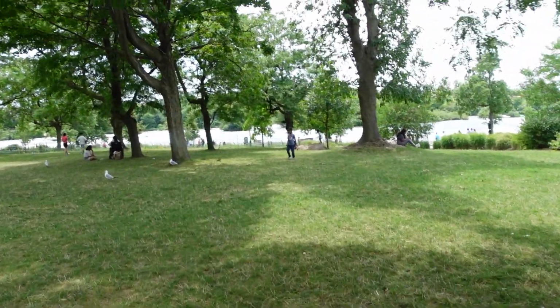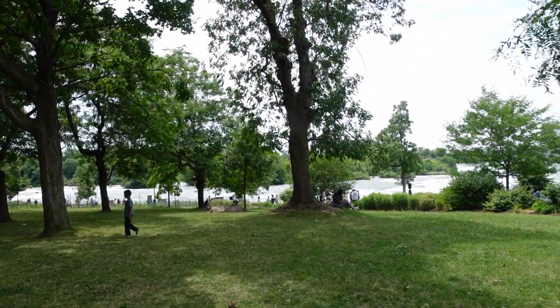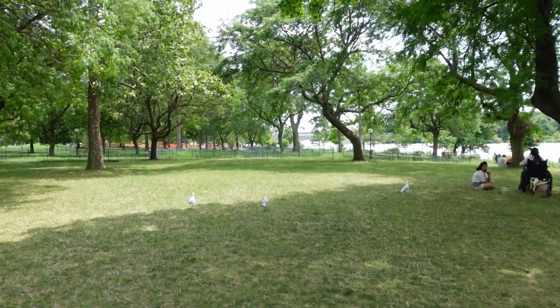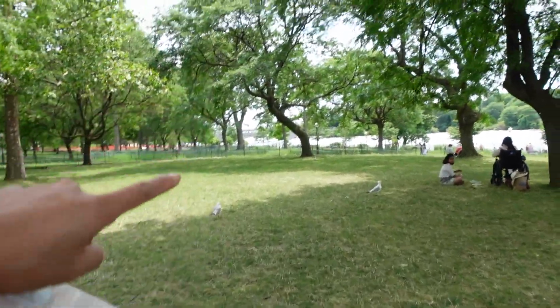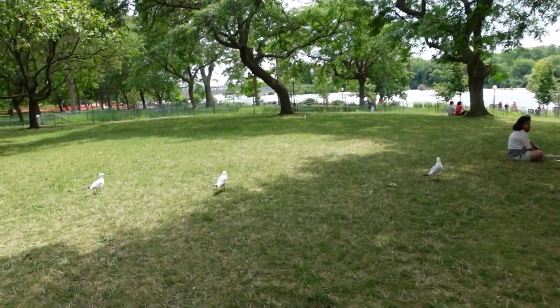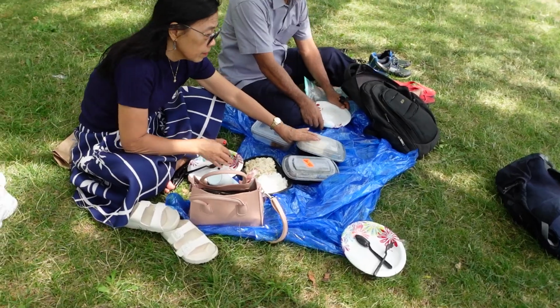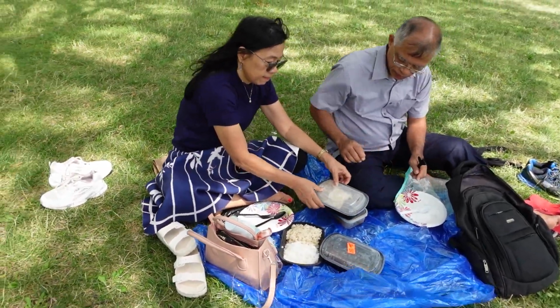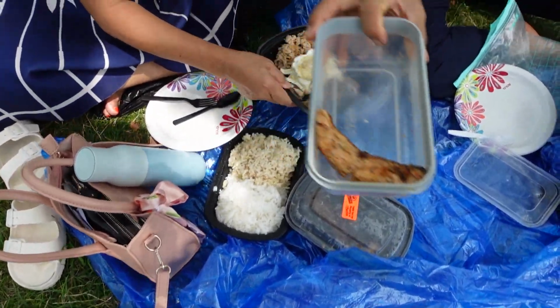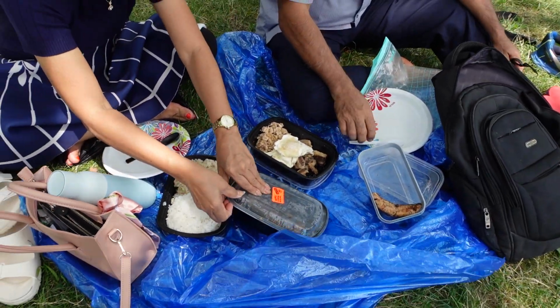Okay, so now we're looking for a spot where we can sit down and eat our lunch. Maybe we'll sit over here. Doon, para malapit sa river. Hi, seagulls! This is our food. Food. Niluto mo ba lahat ng sardines, ma? Dalawa.